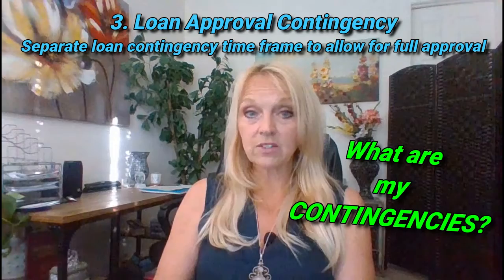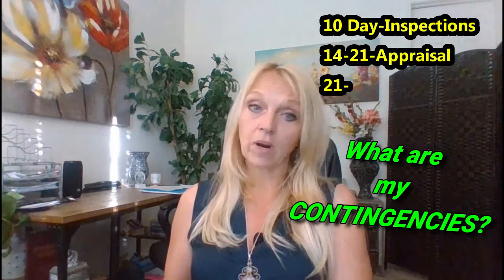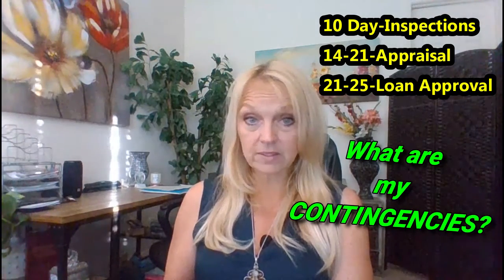So each of these contingencies are going to have a day that they expire. A lot of times in our contracts, we'll write for maybe the property inspection, usually about 10 days to get the property inspected and come back to the seller and let them know it's acceptable or this is not acceptable. Appraisal, we usually try to give a little bit more time because we want the appraiser to have time to get out there, get it to the lender, and then it comes to you.